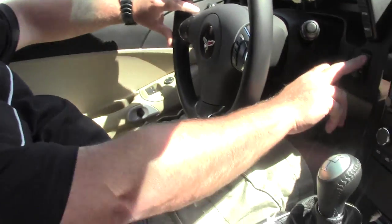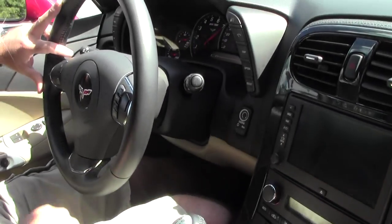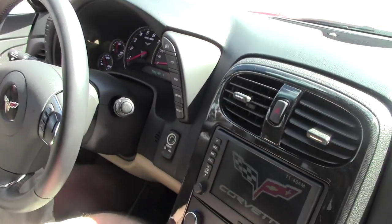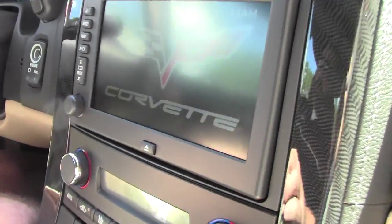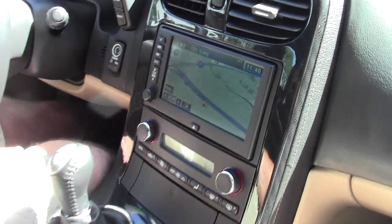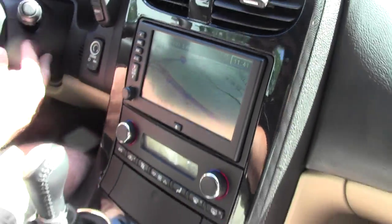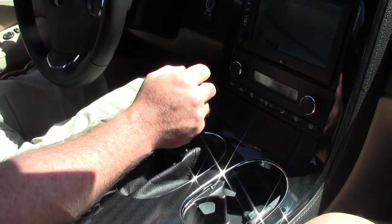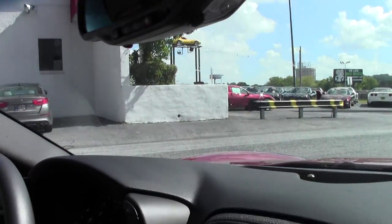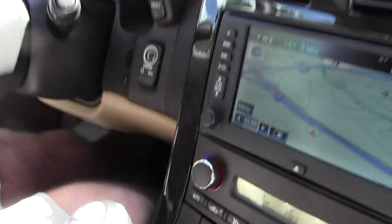on this car. This is our 2012 2LT crystal red with cashmere interior. It's a 6-speed manual with 436 horsepower and dual mode exhaust. We're going to take it out for a test drive. So here we go.